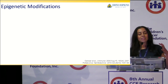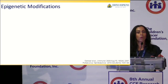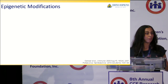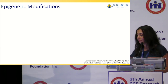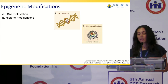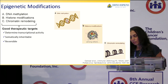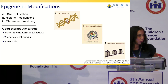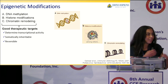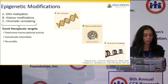These are changes that sit on top of the DNA that can turn genes on or off without changing the structure of the DNA itself, the sequence of the DNA. And they broadly fall into three categories: DNA methylation, histone modifications, and chromatin remodeling. And they make good therapeutic targets because they determine the activity of genes. They are inherited as cells divide from cell to cell, but at the same time, they can be reversed.